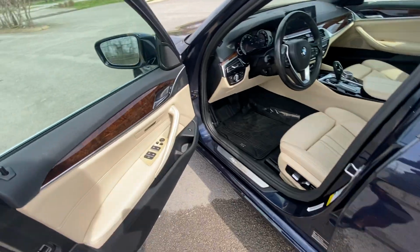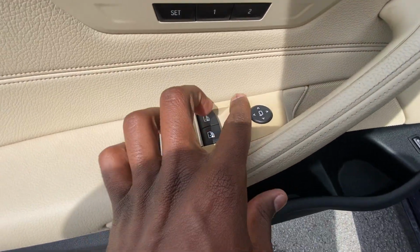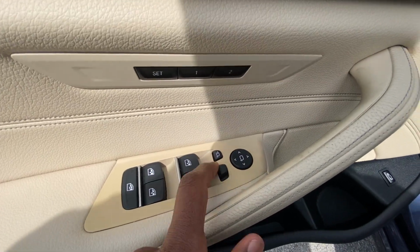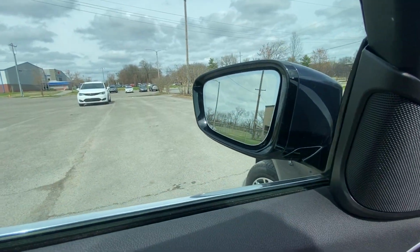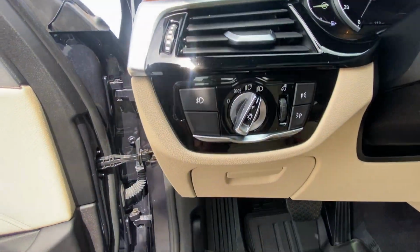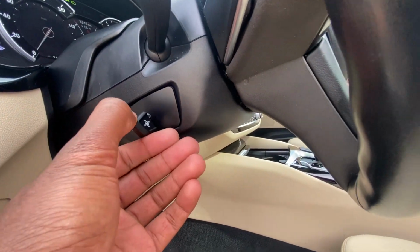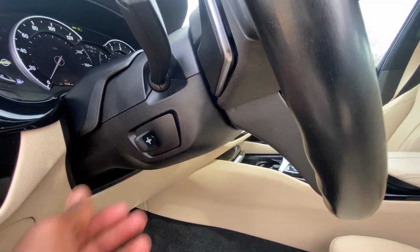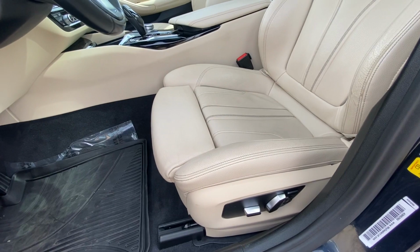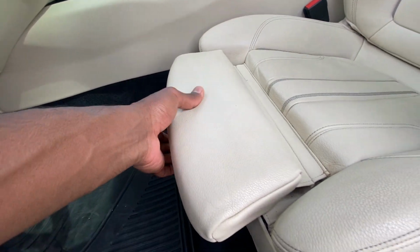We get passive keyless entry, all 4 doors, power door lock controls, memory seat functions, power windows, power folding mirrors, and then we also have the power side mirrors we can control as well. Trunk releases there, headlamp controls. Pull that twice to pop the hood. Get a power tilt and telescoping steering wheel. And there's our power driver seat. We have 4-way power lumbar support, and then we also have a manual thigh support there.